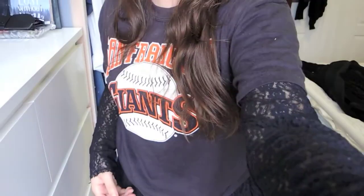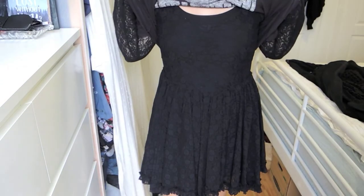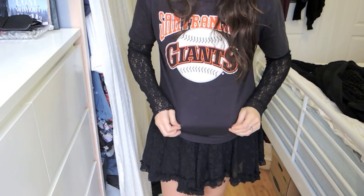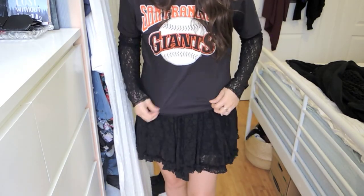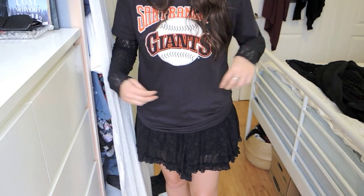If you wanted to wear it on its own, you could just wear it with a dress underneath or a slip, but I like it with something oversized kind of layered on top because I think it sort of makes it less girly and kind of toughens it up a little bit.